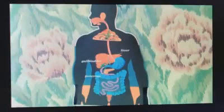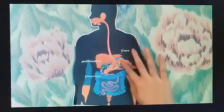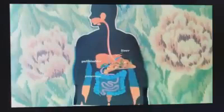So this is the esophagus. In the esophagus, peristaltic waves begin at the upper portion of the tube and travel the whole length, pushing food ahead of the wave into the stomach. So here, the stomach, which performs peristalsis to push the bolus down to your stomach.